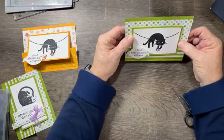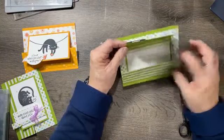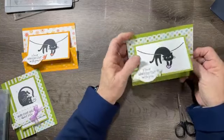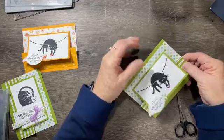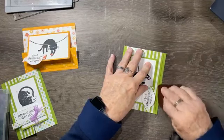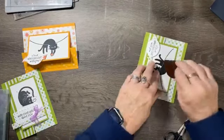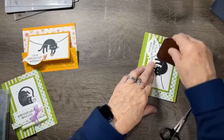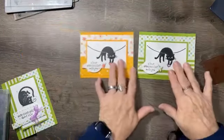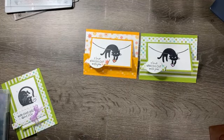So that's my little card. It says, I love hanging out with you. And then I could put a saying in here. Or I could cut it down, make a gift card holder, leave it blank, and just write a little message. But when you do that, I keep reinforcing my fold so that when I do put it in the envelope, it's going to be nice and crisp. The fold will be. And there we go. We have the cards. And very simple to make, very simple way to use up that DSP.